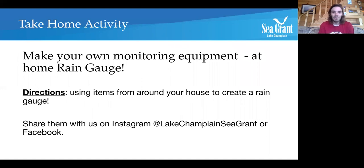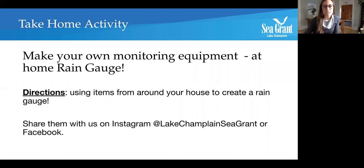And I'm gonna turn it over now to Ashley. She's gonna challenge you all to take up the baton and run with it and have a little take-home activity that will help you connect a little bit better to your watershed. Yeah, thanks, Nate. Actually, this has already been coming alive in the Q&A box and the chat box. Folks have all kinds of questions about how do you make your own monitoring equipment, which is awesome. That's actually what our take-home activity is gonna be.